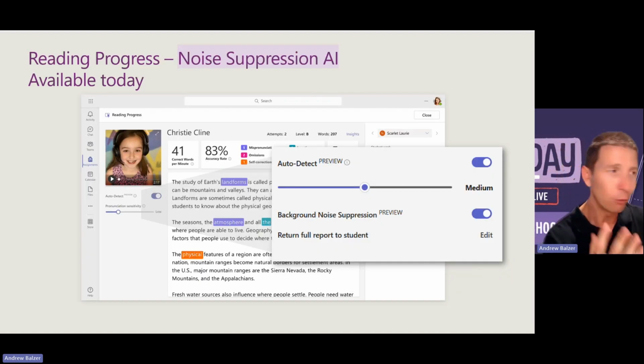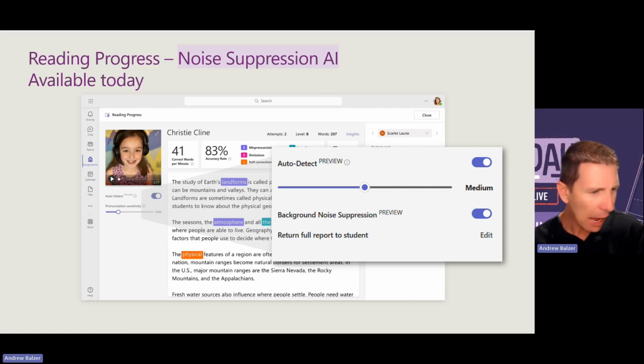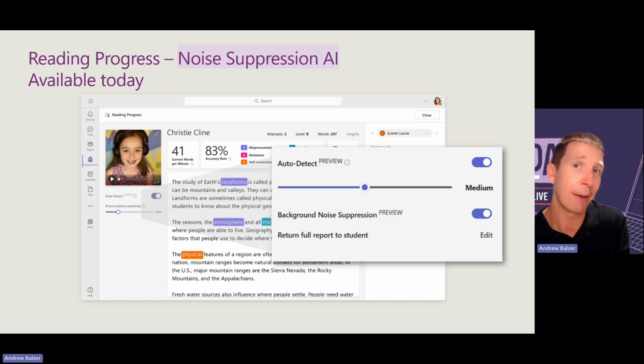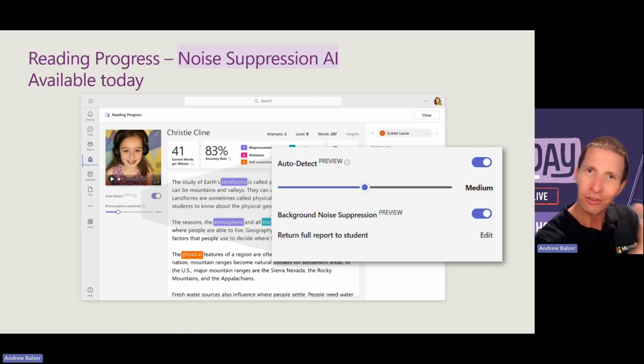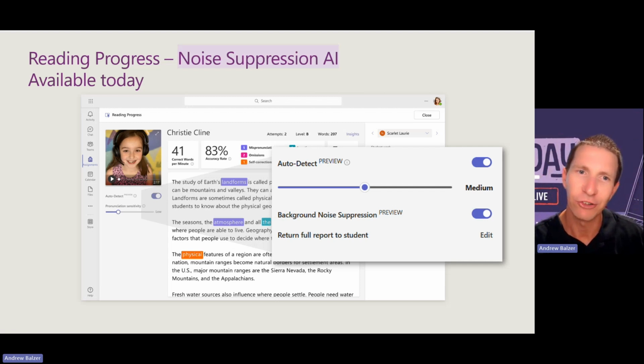And this is great. This is an issue I had: when you do something like reading progress, and this is direct feedback that came out of a school, I won't shout the school out, this particular teacher basically said that when they were using reading progress in the room, it can pick up other words if multiple students are trying to read something in different corners or there's chatter going on. So we added noise suppression, right?